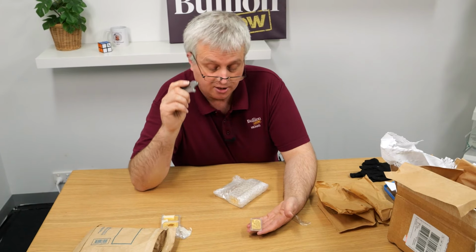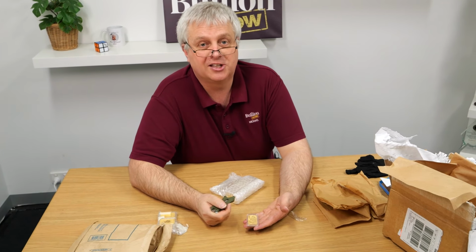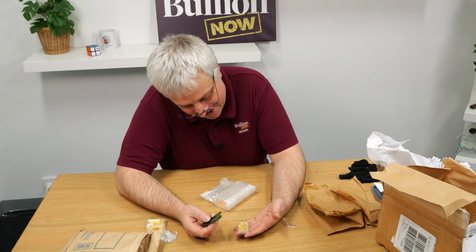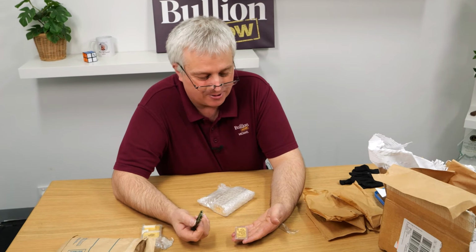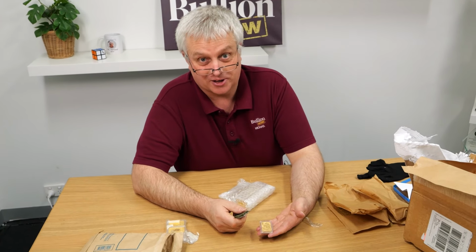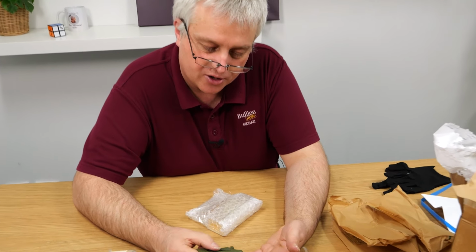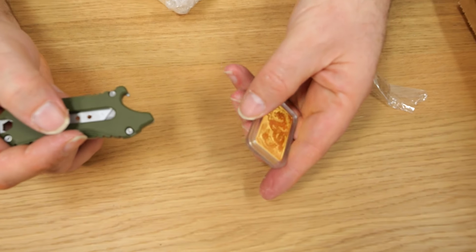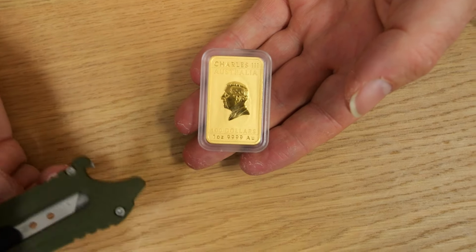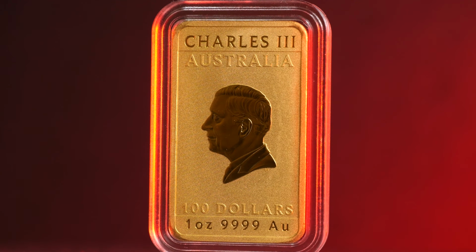And Perth, if you're listening, one of these on a rectangular kilo or 10 ounce planchet would look sensational. Absolutely. But they won't. We can still hope anyway. I've talked to them a couple of times, they'd probably have to redo all their equipment to do a 10 ounce rectangular coin, but it would just look stunning. But it's a beautiful coin. If we flip it over, you'll see King Charles on the other side. There it is, $100 face value, 1 ounce, 9999 gold.